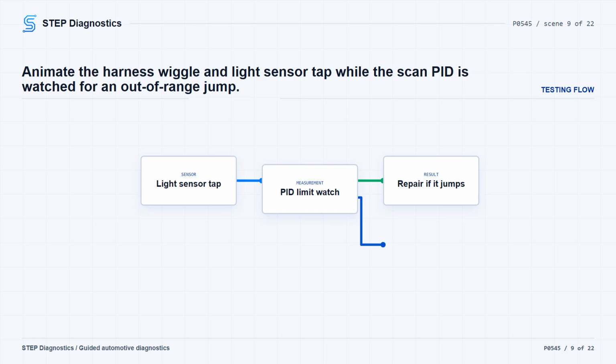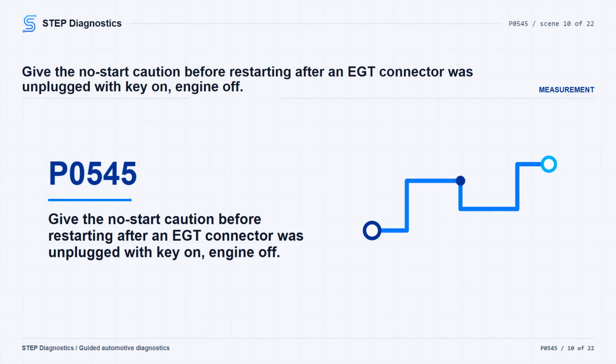Now do a thorough wiggle test from the PCM connector to the EGT sensor connector and tap lightly around the sensor to simulate road shock. If the PID goes outside the limits you set, repair what is necessary, clear the PCM codes, and repeat the self-test. One important caution: if any EGT sensor connector was disconnected with the ignition on and engine off, reconnect the sensor, turn the ignition off for 30 seconds, and do not crank or start until that 30 seconds has passed. Skipping that can create a 60-minute no crank, no start condition.